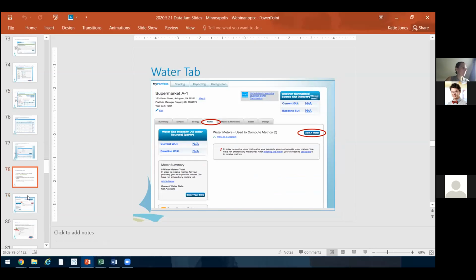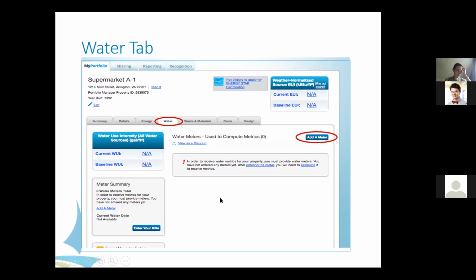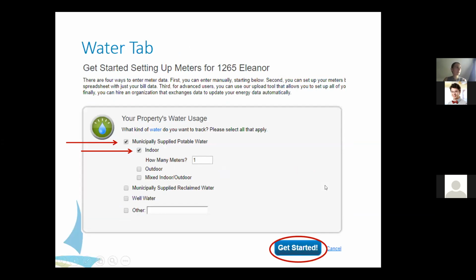The next thing I want to get into is the water data, how to set up a water meter. So we're going to actively do this together. Go ahead and click that water tab and click add a meter. Here it'll ask you what type of water meter you have, whether it's indoor, outdoor, or mixed indoor-outdoor. A lot of folks end up having that mixed, and that's just fine.